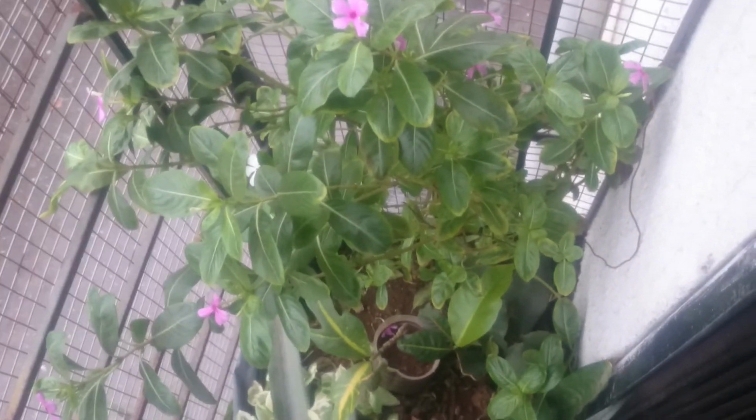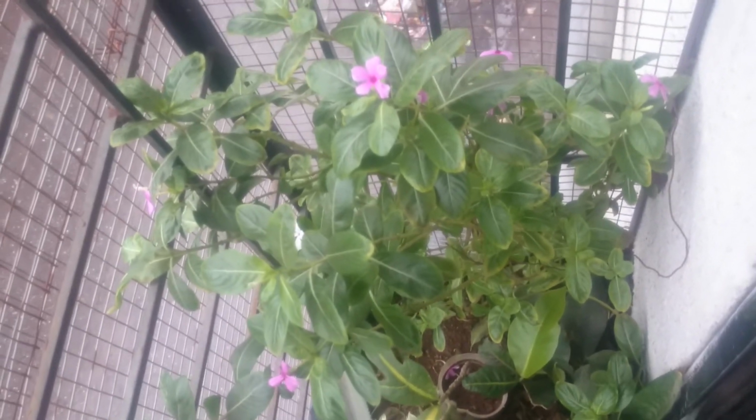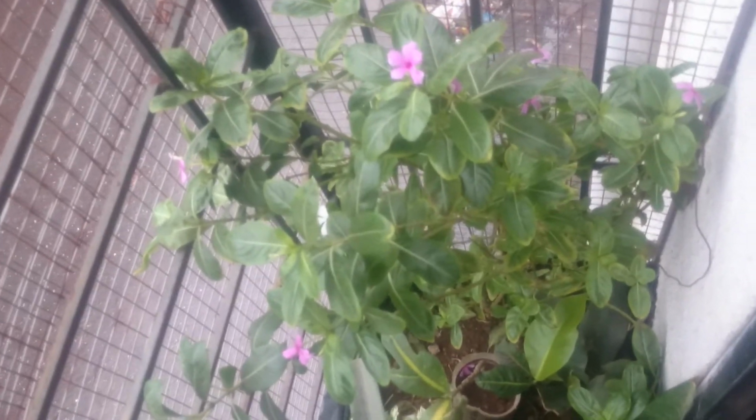As you can see, at the end of almost each branch, it is growing new flowers. You see there are new flowers popping out. See these beautiful pink flowers. Look how beautifully they're growing. So this plant here is a periwinkle plant. That's what it is commonly known as, but the proper name of this plant is vinca rosea. Okay, that's the official name of this plant.